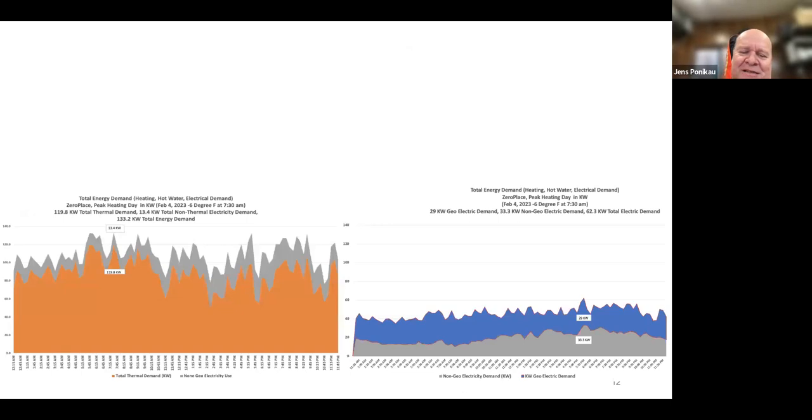And this just summarizes that the total energy load of the building was reduced by the geo system, and essentially this came all from the ground. There was a contribution from the ground. So we started here with the total energy, but because of geo, it was reduced to this, which is essentially less than an average building like this would use today without heating and cooling and domestic hot water.